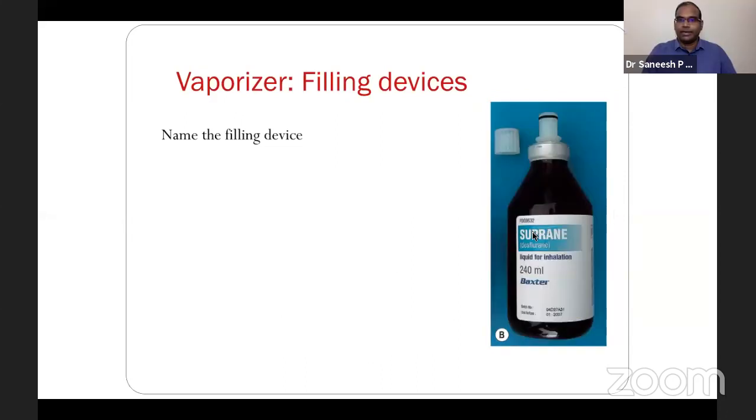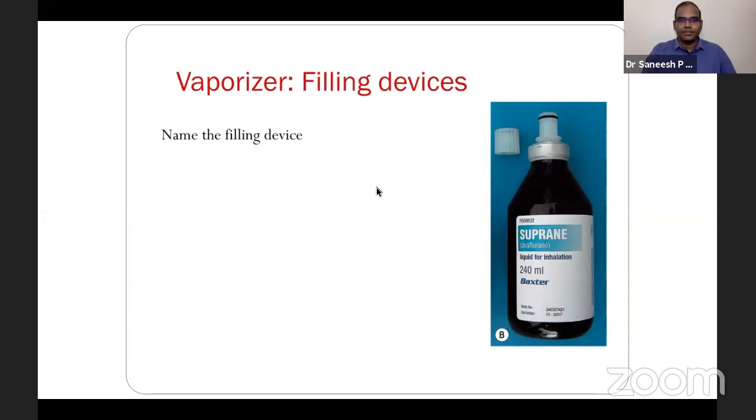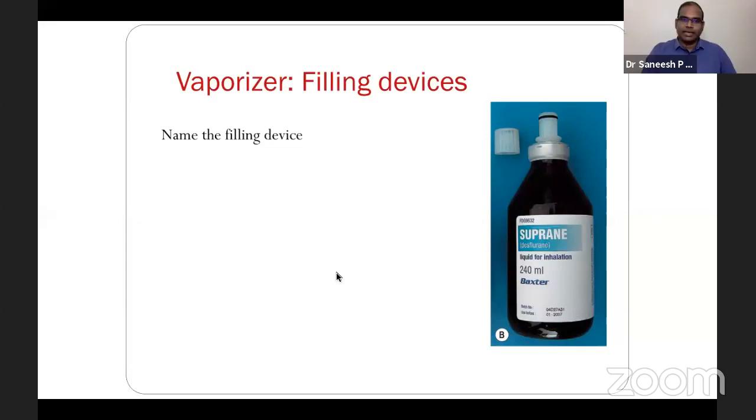One more thing, for desflurane, what is the key filling system? Easy fill? No. Quick fill, no. When you see the answer, you'll be wondering why it is not coming to your mind. Safety fill system. Okay, this is specific to desflurane.